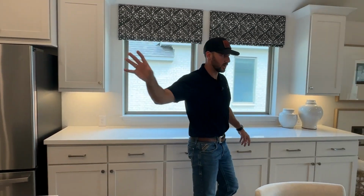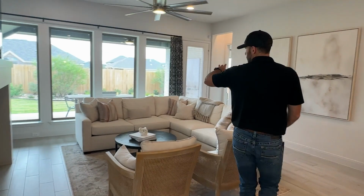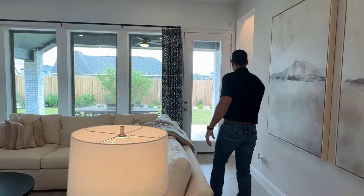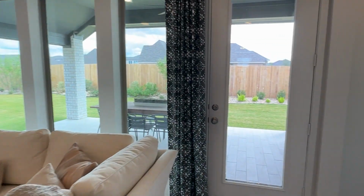Walk-in closet or pantry there. You've got a really nice fireplace, which is an option. They always do a ton of windows, so you always get tons of natural light in these Perry Homes. Tall ceilings, 10-foot ceilings in here. And then the master bedroom back here is a really good size.